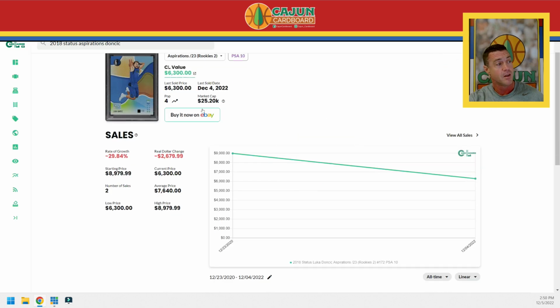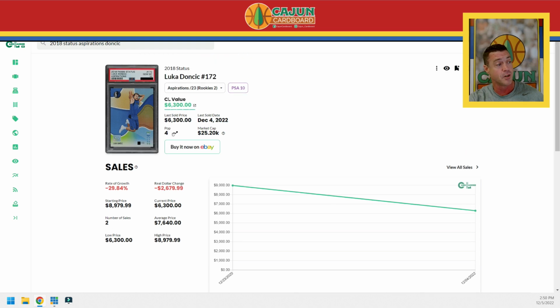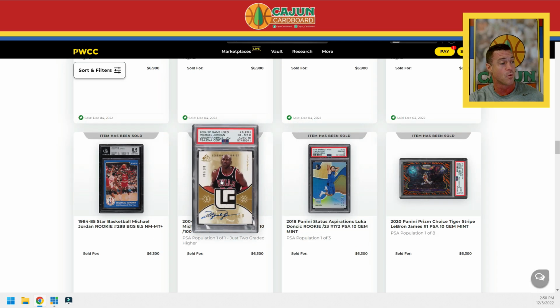I've got it pulled up. Only 4 in the pop. Again, it's serial numbered to 23, so we knew there wasn't going to be very many. The last one sold almost a year ago for $8,979, so almost $9,000. This goes for $6,300. So even the great Luka Doncic, who's doing otherworldly things on the court, his cards are dropping as well. 610 Jordan Legendary Fabrics autograph, 6,300.